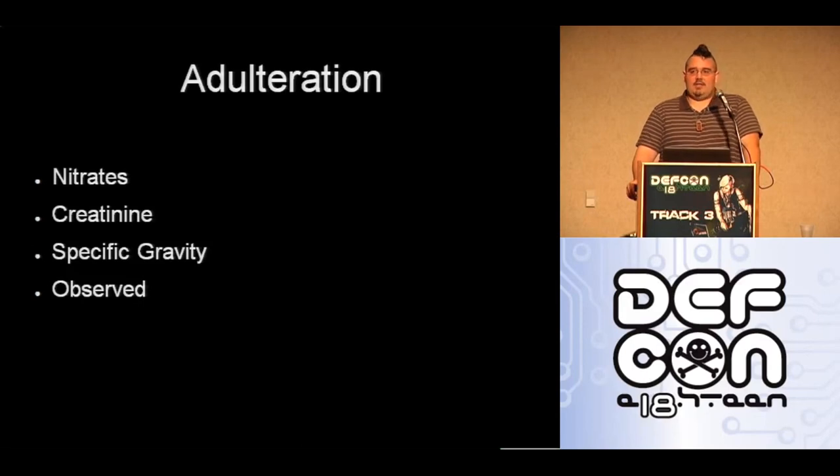And then nitrates are an actual adulterant. Nitrates can be in vivo or in vitro, meaning inside the body or outside the body. What these do is help break down the chemicals. So they test for the nitrates to make sure nothing was put in there that is going to skew the actual chemicals themselves, so they can't be tested for.